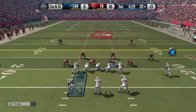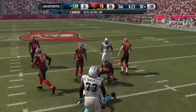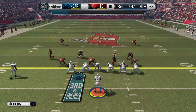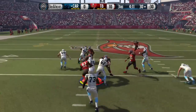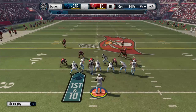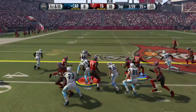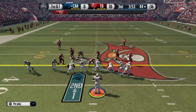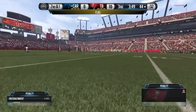Split backfield. Second down and 10. Brown hauls it in. Brown's tackled down after a gain of 10. No time to waste. They hurry to the line. The Panthers will take the snap from the 30. Stewart's tackled down after a gain of 5. First down at the 35. Moore's the one who brings him to the ground. Looks like a penalty on the defense.